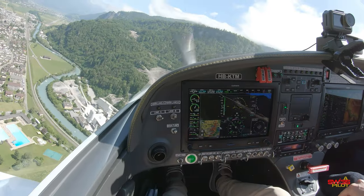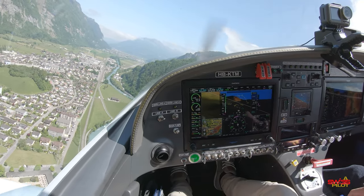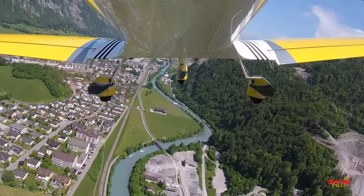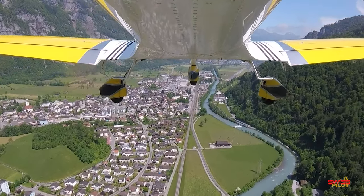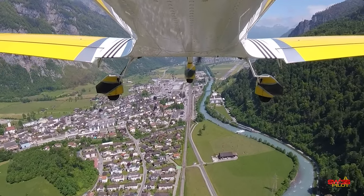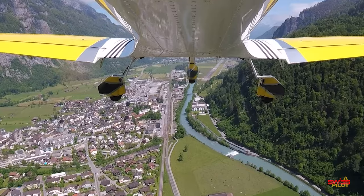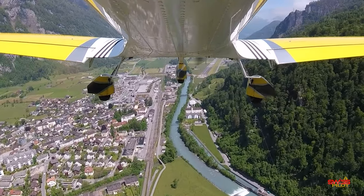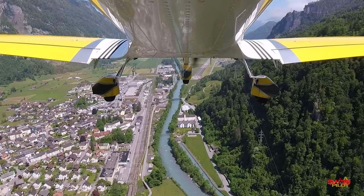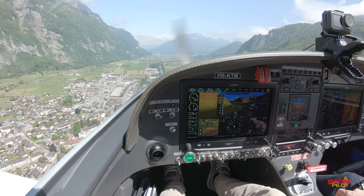Yeah. So the prop is now coming to high RPM. We are a little bit too low because we have to land on the displaced threshold. Yes. Look at the RPM, please. 5,000 would be fine. So I was a little too early with those. Yeah, the high RPM. Okay, now it's fine. Full flaps, it's good. Yes.